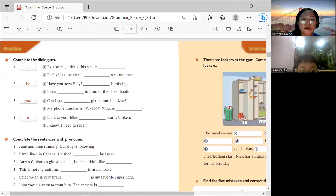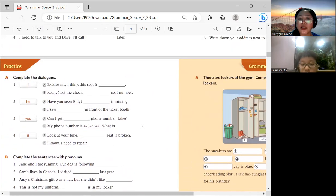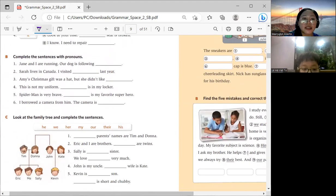We are done here in letter A. This time we will continue letter B. Okay. So this is letter B. This one, we're going to complete the sentences with pronouns. Complete the sentences with pronoun. Let's start with number one.